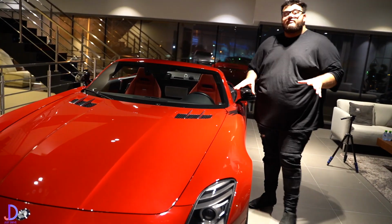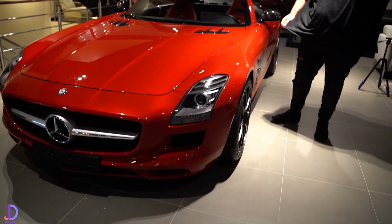Strangely, these actually dipped in value when they first came out. So they went down to maybe about 30,000 dinar, 40,000 dinar, which is about 80, 90,000 pounds. And since then have skyrocketed in price.